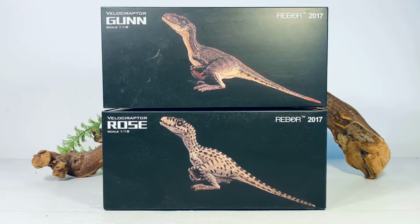They came out way back in 2017, and when they were released, Rebor specifically stated that they were only going to do one production run of this set. The reason for that is the color schemes were very complex and quite cost prohibitive to continue producing these figures. So, 5 years later, these figures are quite rare and highly sought after by collectors.